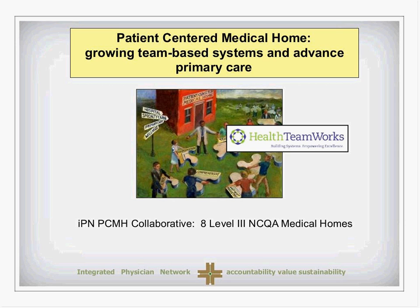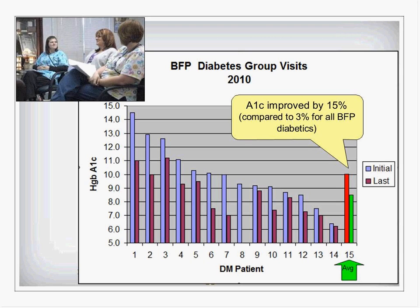Data sharing is a key power of data. It opens doors to other things. Anybody who's been trying to do a patient-centered medical home understands that if you have systems by which you can get data and use it effectively to improve your systems of care, it's a lot easier to play the PCMH medical home game, or for that matter, whatever accountable care organizations demand of our organizations. In Integrated Physician Network, we currently have 9 medical homes.